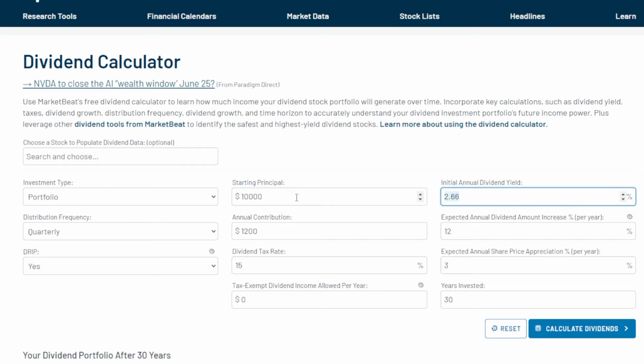Now, with DGRO's most recent dividend increase, we're talking like a 2.6, 2.7% initial annual dividend yield. And keep in mind, I have to say this always, these numbers are all just estimated. Things can change in the future, but we're just going off of these numbers to get an idea.